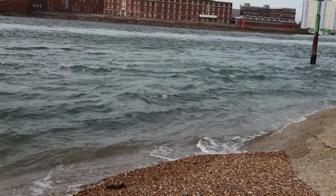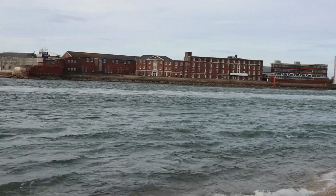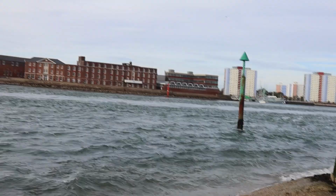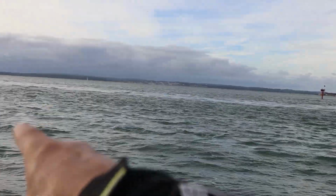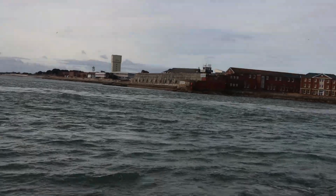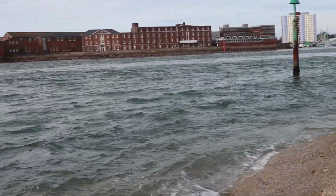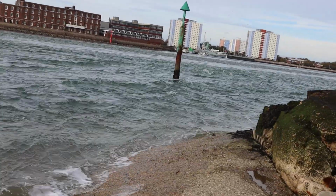Look at the tide going in though. No wonder. And I know there's a ledge just here as well with lots of rocks on. So if I do actually manage to get something in, I'm going to have to put it along the beach to clear all these rocks. But with the tide coming in, I don't know if that's going to happen. So I might have to go to plan B and throw something out for the pouting rather than trying to get the wrasse.